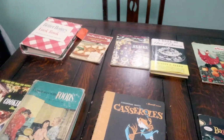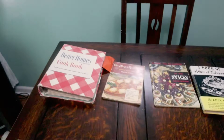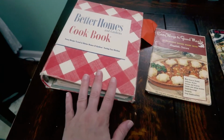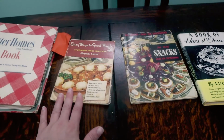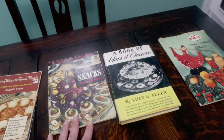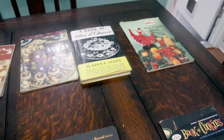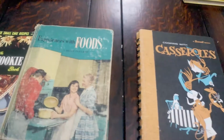Okay, let's go to the 50s. Now we're into the 50s, and you all probably recognize the Better Homes and Gardens Plaid Cookbook. This is 1950, 1950, 1952. That one is 50 something. Anyways, these are all 1950 something.